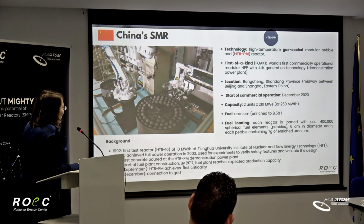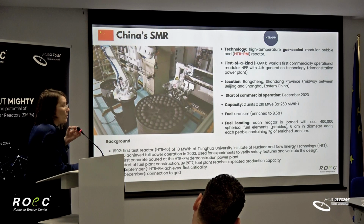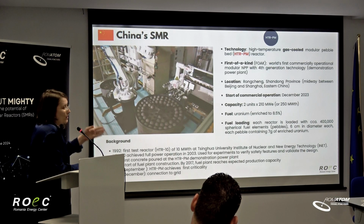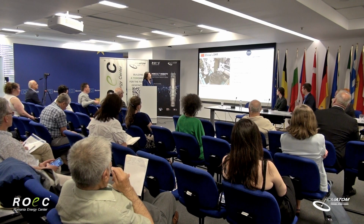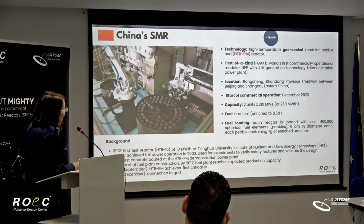This is important, enriched to 8.5%, because conventional nuclear power plants, the light water ones, right? The ones whose reactor is cooled with the help of water, use uranium enriched up to 5%, slightly below 5%. Here, generation 4, this Chinese SMR uses uranium enriched up to 8.5. It took a long way for the Chinese to get to December 2021 and to operational capacity December 2023.